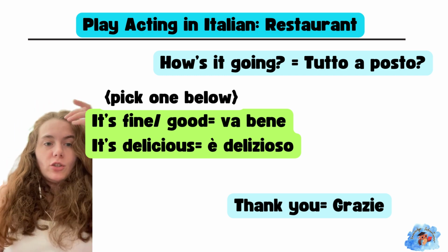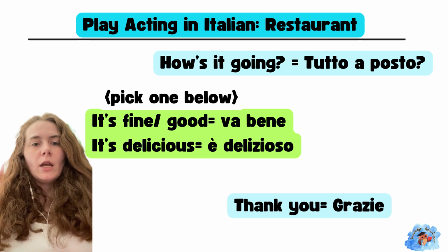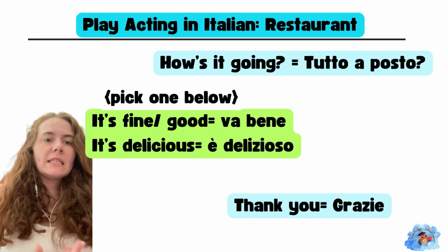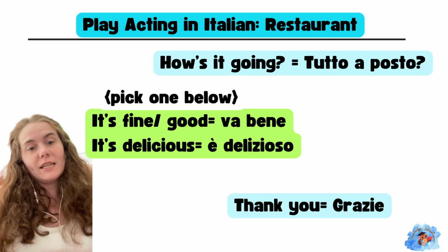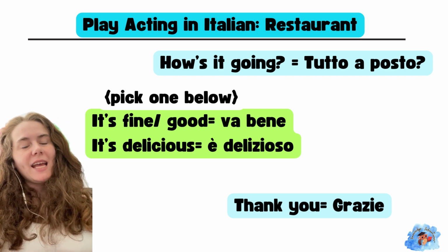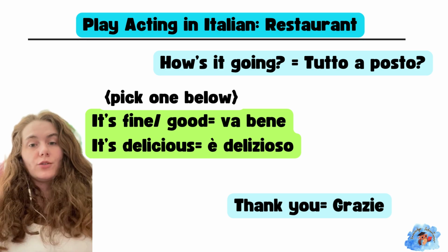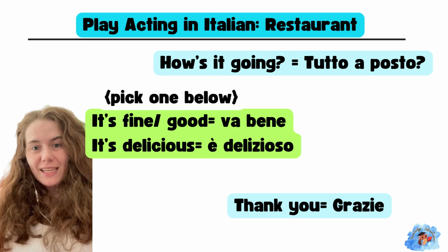And then if it's good, you could say something like, it's fine, it's good, va bene, which can also mean a few other things, but in a restaurant, it's going to mean it's fine and it's good, va bene. And then it's delicious is è delizioso, è delizioso. And then again, thank you is grazie.